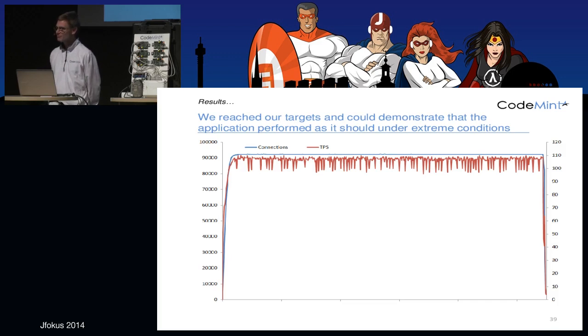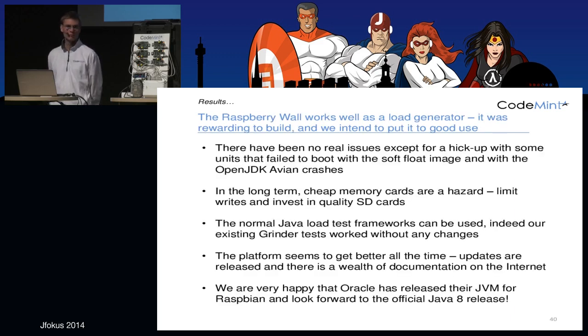Yeah. Amazing. Okay, so we reached our targets. We ran with 90,000 concurrent connections, long-lived connections, and a little bit more than 100 business transactions per second, and I think this graph is for 2 weeks. So we were very happy, and the customer was very happy as well.